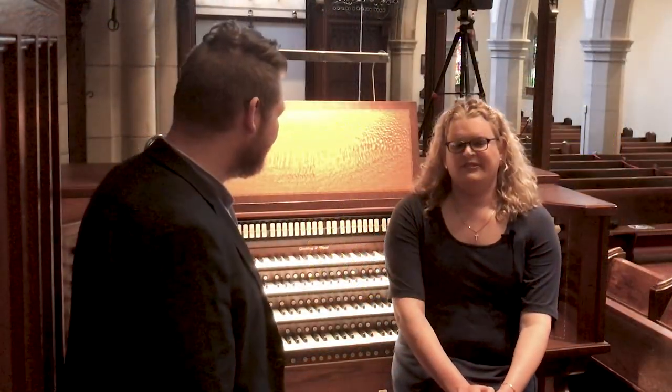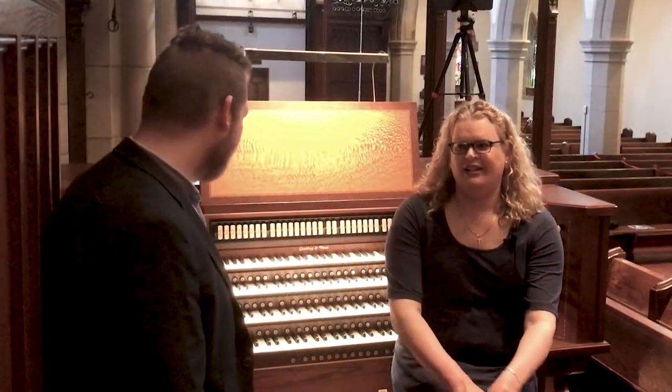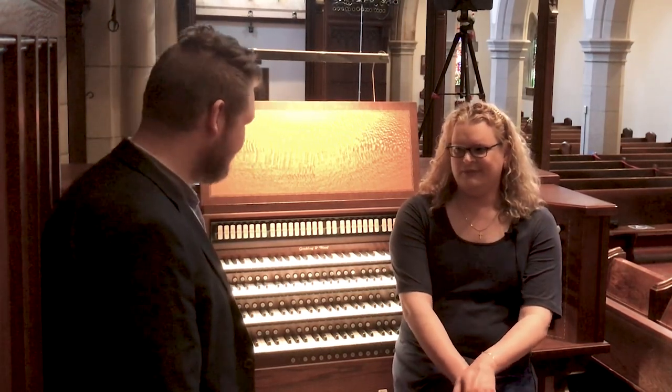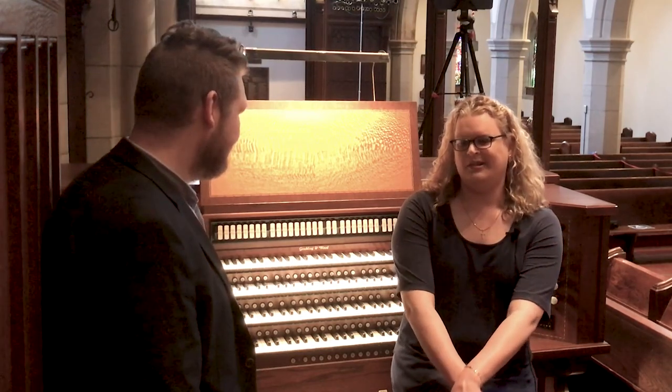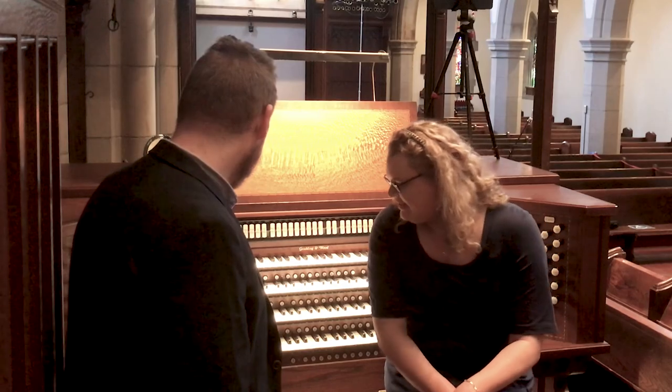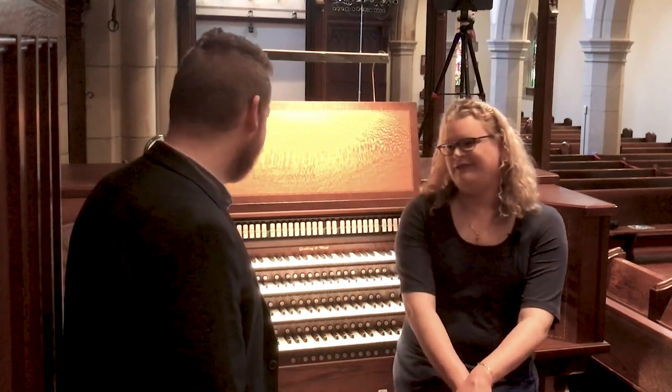I'm here at the console with Mattilda Middleton. So Mattilda, tell me, what's interesting about the organ here at Good Shepherd? So the organ comes to us from an Indianapolis-based organ company called Goulding and Wood, founded by Tom Wood and John Goulding. And this is their Opus 50, or their 50th instrument. So one of their babies, right?